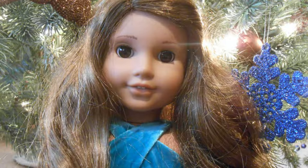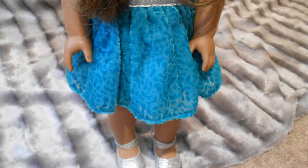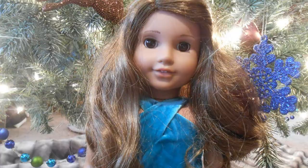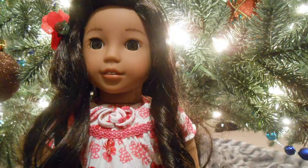Next, we have Marisol. Marisol is wearing Gabriella's blue dress, which I believe they call Gabriella's celebration outfit. All I know is it's a blue dress from Gabriella's collection, and Marisol looks bonkers in it, if people still say that. But she looks really good. And she might be wearing this again next year, because she looks really good in it.